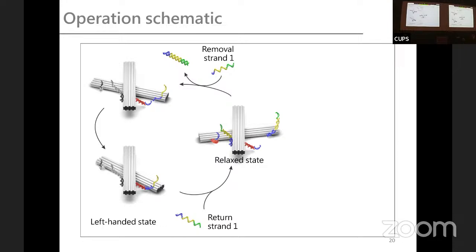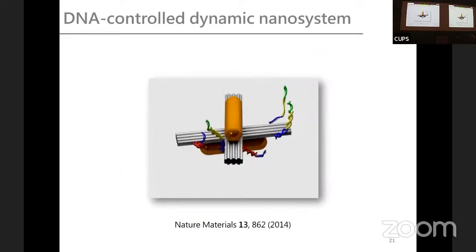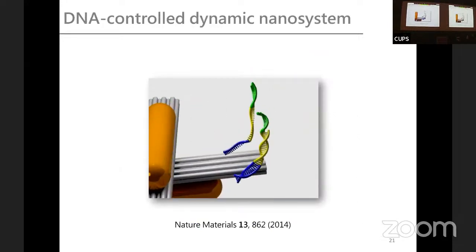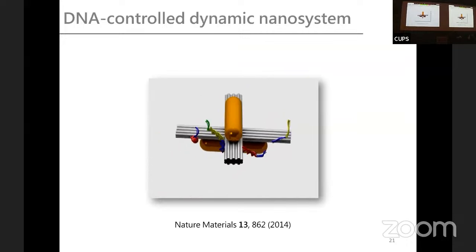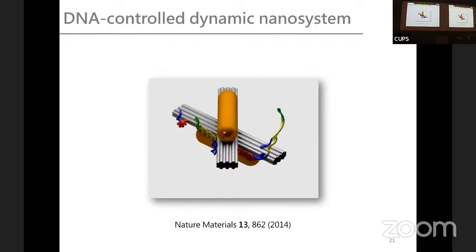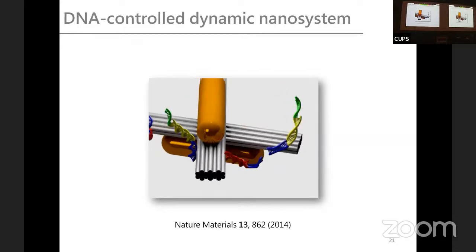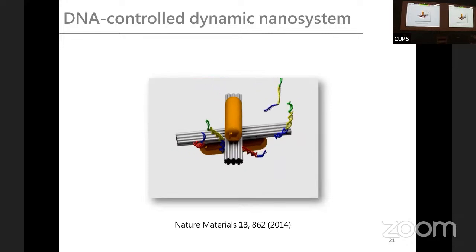So that now the two blue parts will be able to hybridize, and then my system goes to the left-handed state. And if we input other removal strands, I can also change the system from the relaxed state to the right-handed state. Now if I have ghost numerals on top, that means the DNA frame is hosting my two ghost numerals. Here, I change the angle by inputting the driving strand into the solution, and it's locked right now at the left-handed state. And if I add the removal strand in there, this bundle will be displaced from the original position. Now my system goes to the relaxed state.